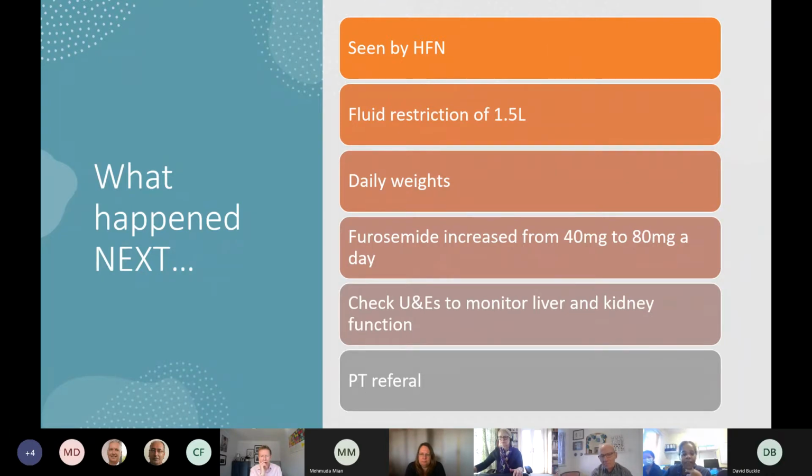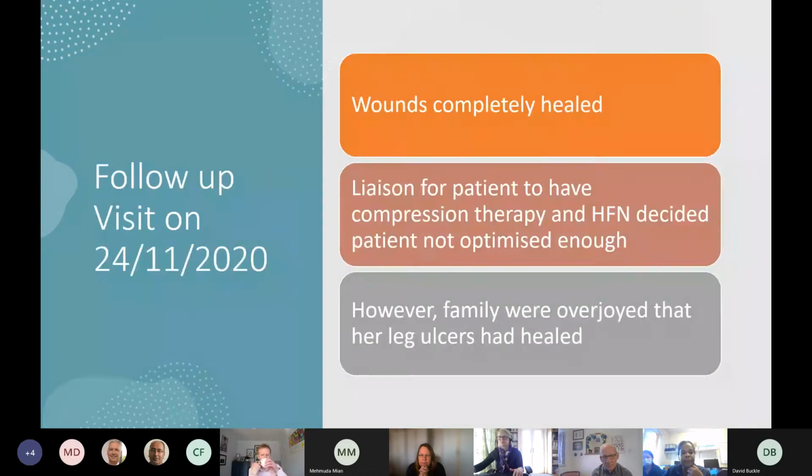And of course, they'd be checking her bloods for her kidney and liver function just to make sure that she wasn't going into any renal failure. And of course, refer her to physiotherapy, because one of the things that needs promotion is mobility and exercise as part of her holistic assessment.